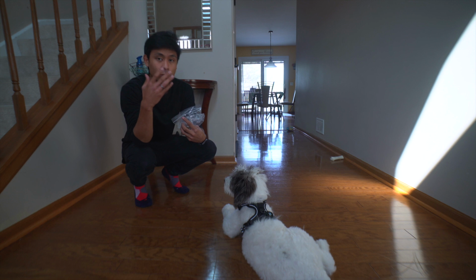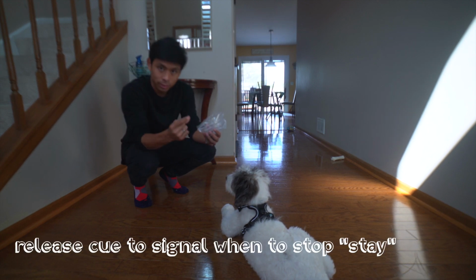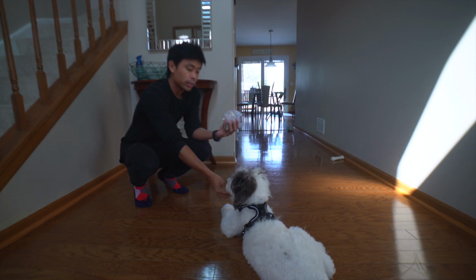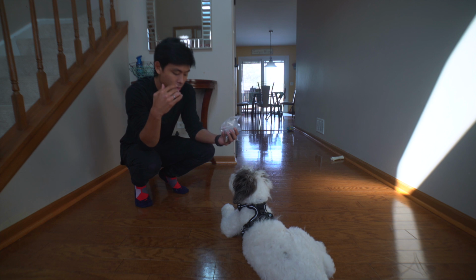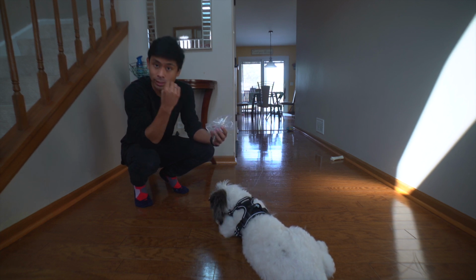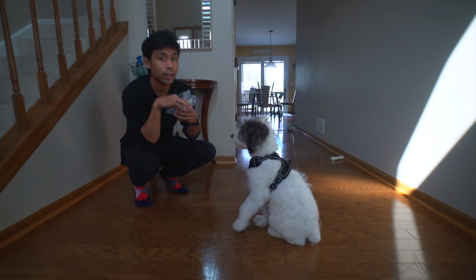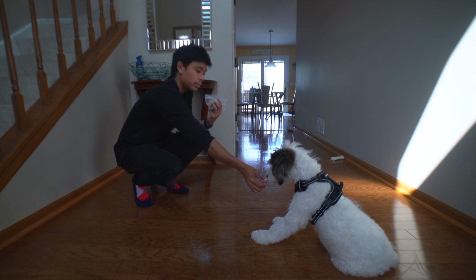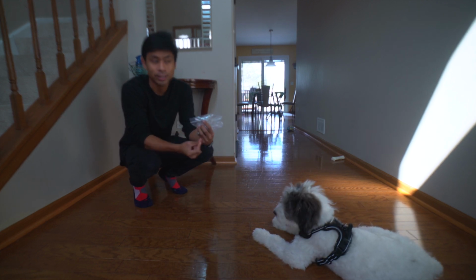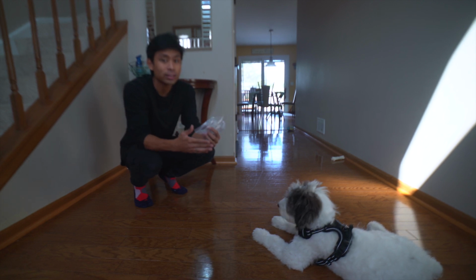And then for the release word, how I did that is if he starts moving his feet, I would use that right before he moves his feet and then reward him. So then subconsciously he thinks that moving his feet is gonna reward him by the click of this indicator, this cue word. It could be a snap, it can be okay. Some people use okay as their cue word. I just like to snap because I'm just like that. So yeah, that's how I taught stay.